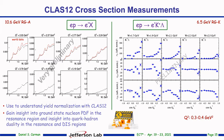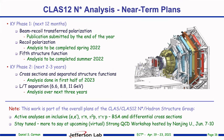We're getting there. So we have some short-term plans in the KY channel measuring beam spin asymmetries and polarization, and the cross sections will be 2 to 3 years from now. And I'm focusing here on strangeness, but this work that I'm showing is really part of a bigger program, the NSTAR program with CLAS and CLAS12. So we have active analyses on inclusive electron scattering, single pion, two pion, beam spin asymmetries, differential cross sections. And I'd like to give an advertisement.